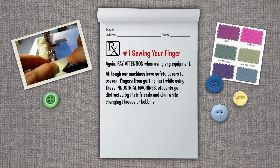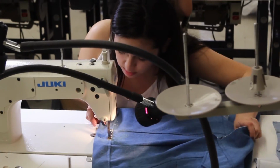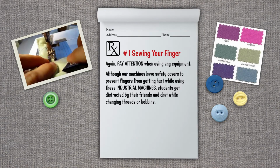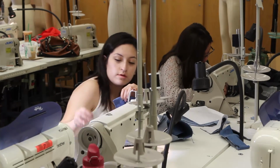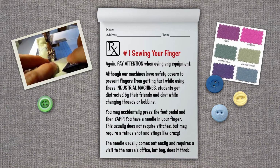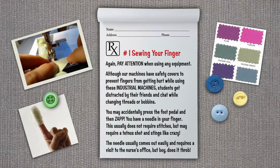And the number 1 medical emergency at FIT's pre-college programs is sewing your finger. Pay attention when using any equipment. Although our machines have safety covers to prevent fingers from getting hurt while using these industrial machines, students get distracted by their friends and chat while changing threads or bobbins. You may accidentally press the foot pedal and then zap! You have a needle in your finger.